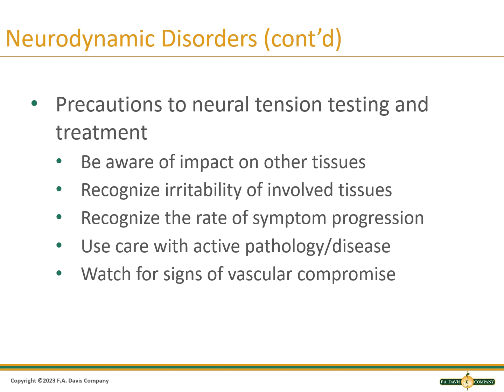We want to use care with active pathologies or diseases, so if we know they have something else going on, we want to take special consideration and watch for signs of vascular compromise, and that's going to be things like temperature changes distal to the area of movement, loss of pulses distal to the area of movement, color changes in the skin, paying attention to those kind of vascular compromise indications.